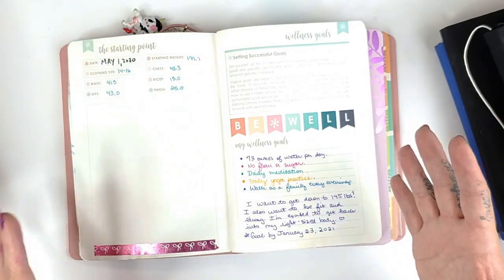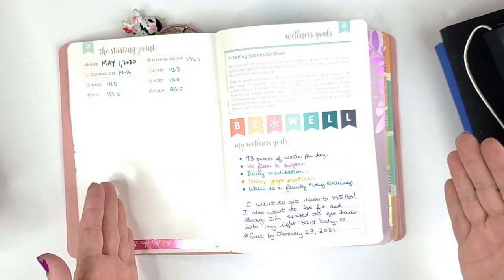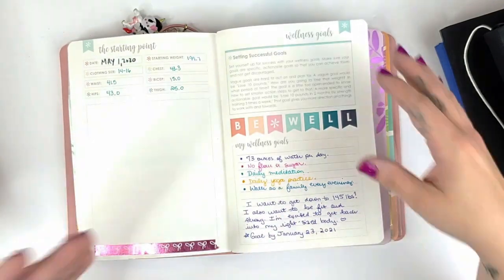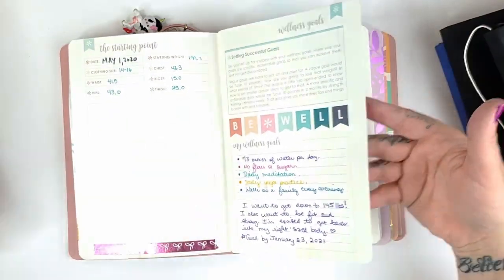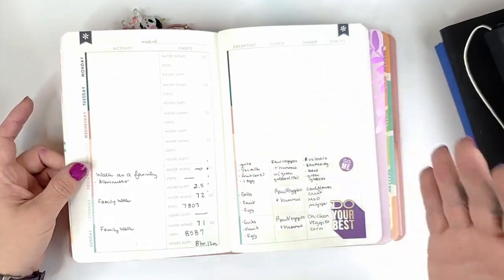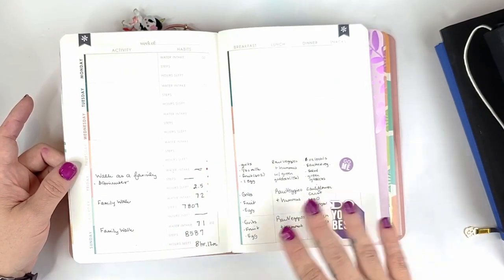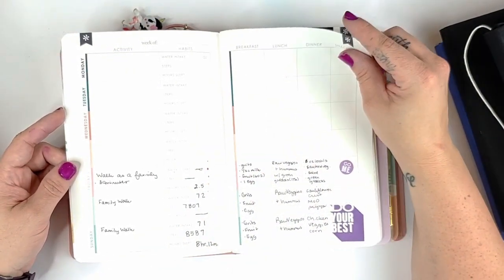The same thing happened with my son, that I lost the weight when I first had him, and then gained back a bunch of weight after. So I am going to be real about this. I'm going to track my journey. If you guys want to see some of my journey as I go, I can track that in Instagram stories or here in this notebook too, if you're interested in seeing that.